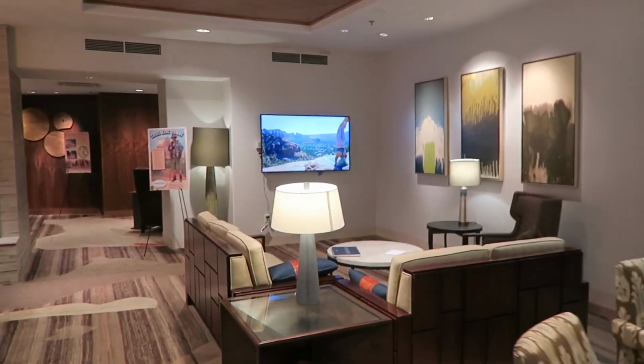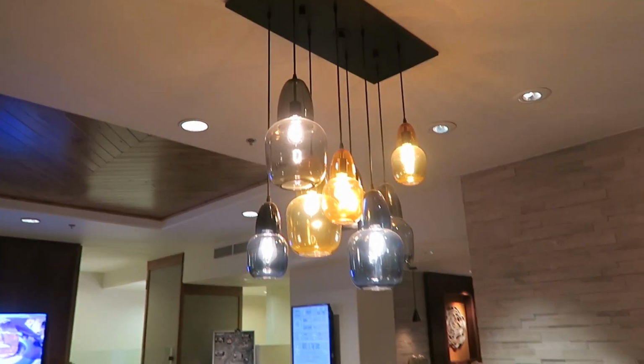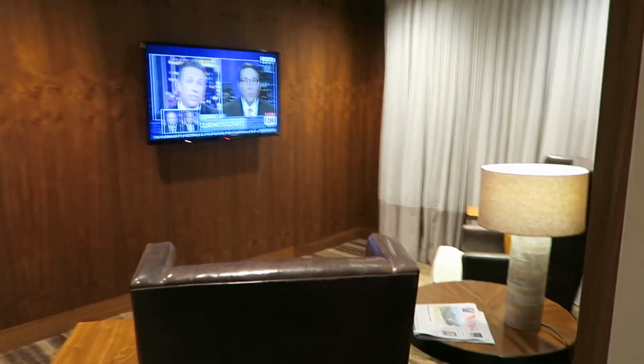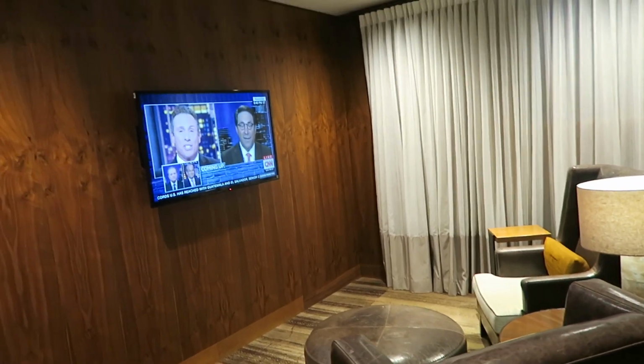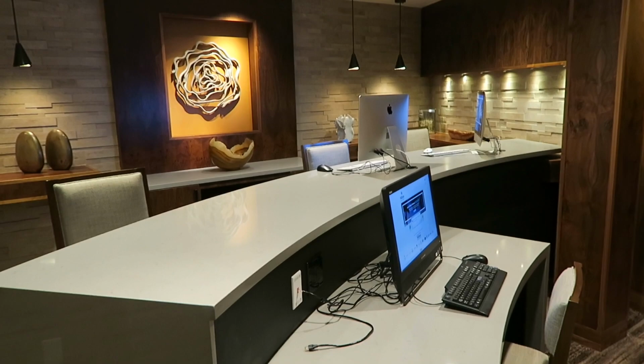I love the design because it's not matchy-matchy, but it's coordinated. Oh, I love that light fixture. It's so cool. Oh, wow. Some cozy seating if you want to watch some CNN. Some computers. This is like the nicest little computer area.